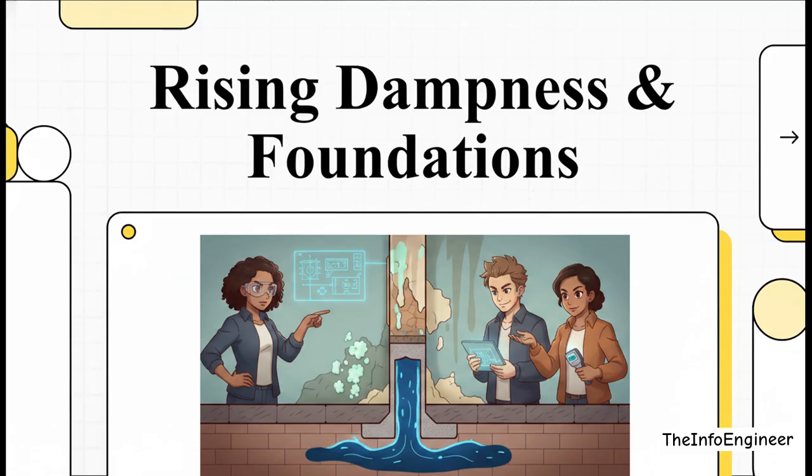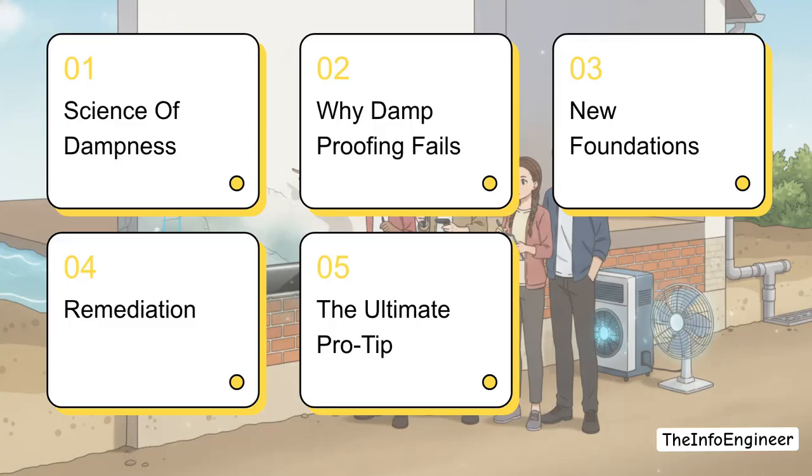It's this crazy, invisible force that literally defies gravity to destroy buildings from the inside out. Let's get into it. Here is our roadmap for today. Number 1, the science of dampness. 2, why damp proofing fails. 3, new foundations, the gold standard. 4, remediation for existing buildings. And 5, the ultimate pro tip.